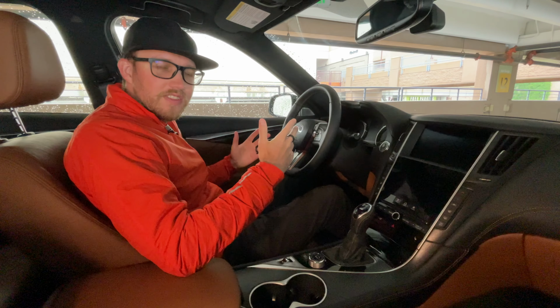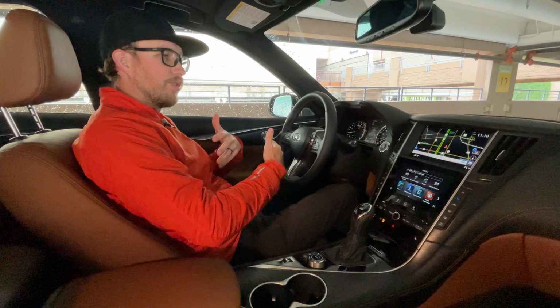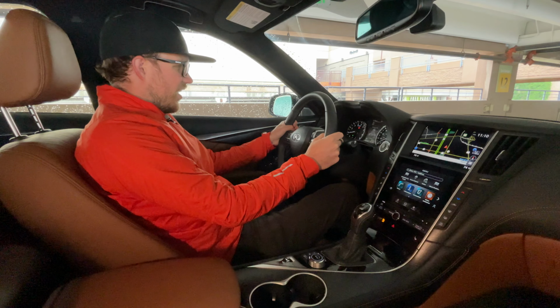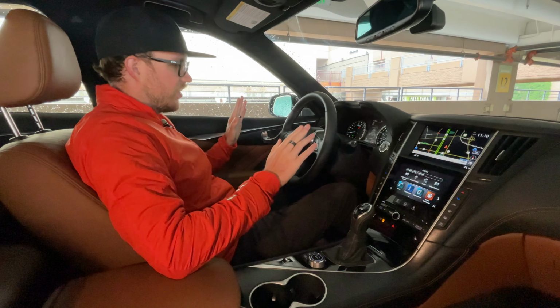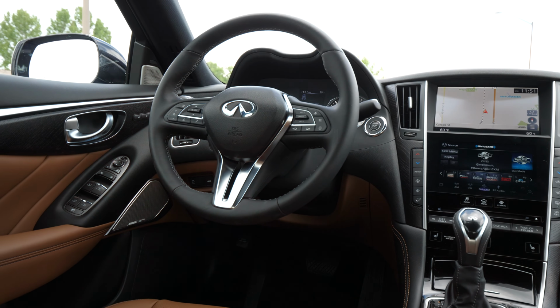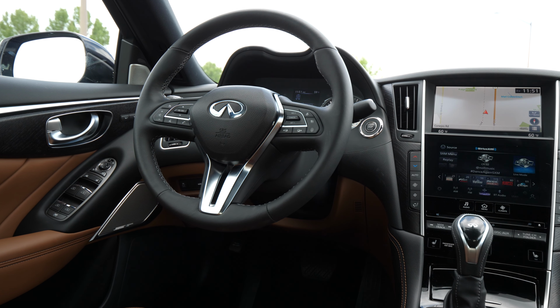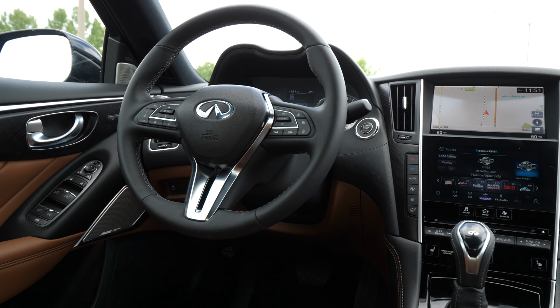Here we are inside the Infiniti QX50. When you start it up, it does bring you up to the steering wheel. And yeah, this interior is not my favorite. It's fine. The materials are actually pretty good. The steering wheel feels very solid. It is a nice steering wheel. But the design is just kind of in your face. I mean, there's so much happening at once.